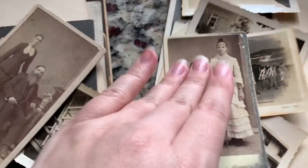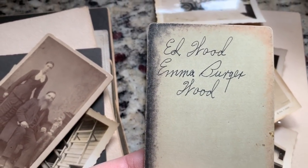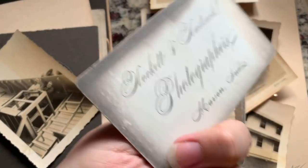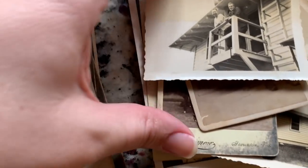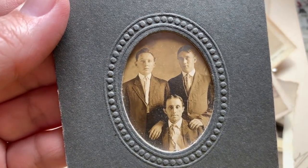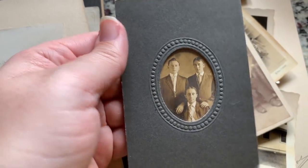Got these. Oh, wait. Were they? Ed Wood and Emma Burgerwood. Look at that. Look at that script. Love it. Another one of those. That looks like it was cut out with some fancy scissors or something. And we got these handsome fellas, Wilbur Carter, Jack Wilkinson. And these ladies. I love these things.